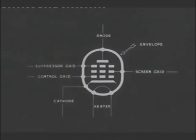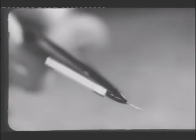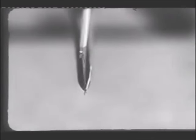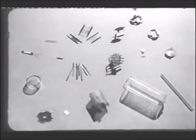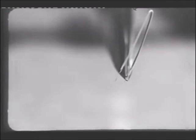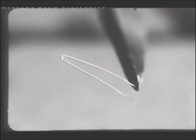Now let's look at the actual parts and see how they're assembled into a complete valve. This is one form of cathode. It is a flat nickel tube, coated on the outside with an emissive material, a mixture of the oxides of barium and strontium. Here is the heater. Spiralized tungsten wire, only 70 microns, or a little over 1/500th of an inch in diameter. It is bent into a V shape and is coated with an insulating layer of alumina.